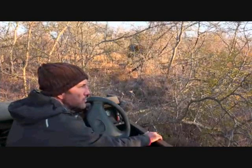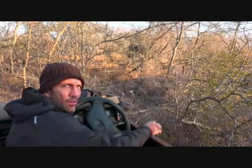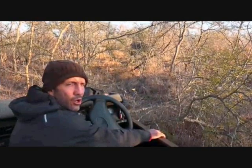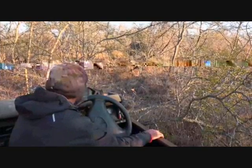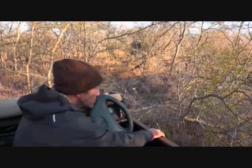And it's wonderful to hear, they're not doing it now, but it's wonderful to hear the thorns scraping along their skins, a sort of hollow leathery scrape. And this is an area that you would struggle to walk through without doing yourself an injury.